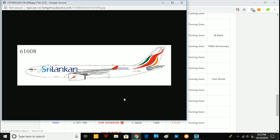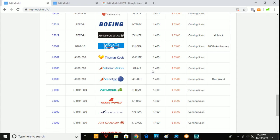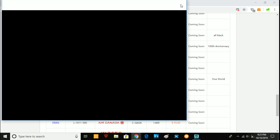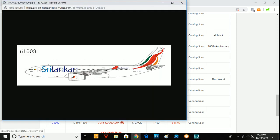This is a model that has not been made much, but I know there are a lot of collectors who do want these. So if you're looking for a Sri Lanka Airlines A330, there it is. The registration is 4 Romeo Dash Alpha Lima India. Next we have the oneworld version, which is 4 Romeo Dash Alpha Lima Hotel. For some reason the picture is not loading in right now, but it's basically just the same. It's basically this livery, but instead it has oneworld here instead of Sri Lanka titles, and the Sri Lanka titles are down here in small lettering. But other than that, it's basically the same.